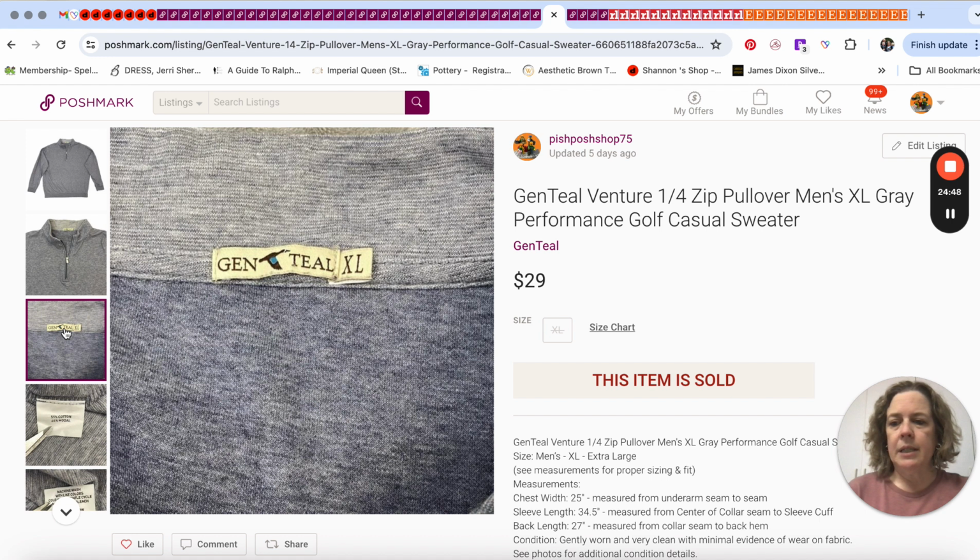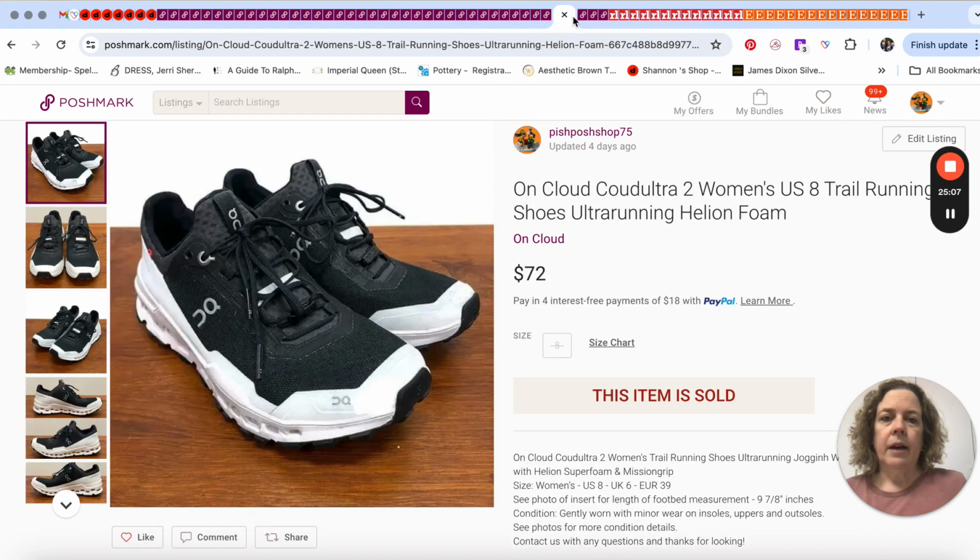It's a golf performance seems like kind of brand. And both pieces sold within a few months. So it wasn't like things went super quickly. But I guess if I could thrift it for a lower price, I might do that again. Anyway, I better get a move on.